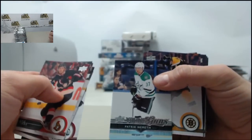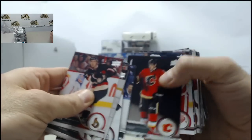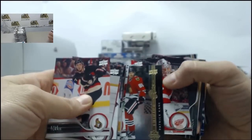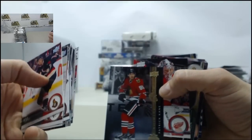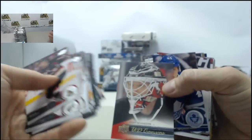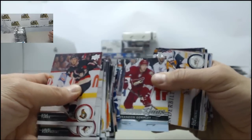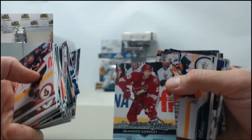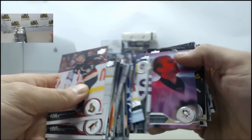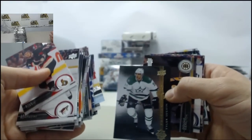Young Gun, Patrick Nemeth. Dallas Stars hit there. Followed by Patrick Kane, Shining Stars insert. Upper Deck Canvas, Corey Schneider. Young Gun, Brandon Gormley, Phoenix Coyotes. Shining Star, Tyler Seguin, Dallas Stars.